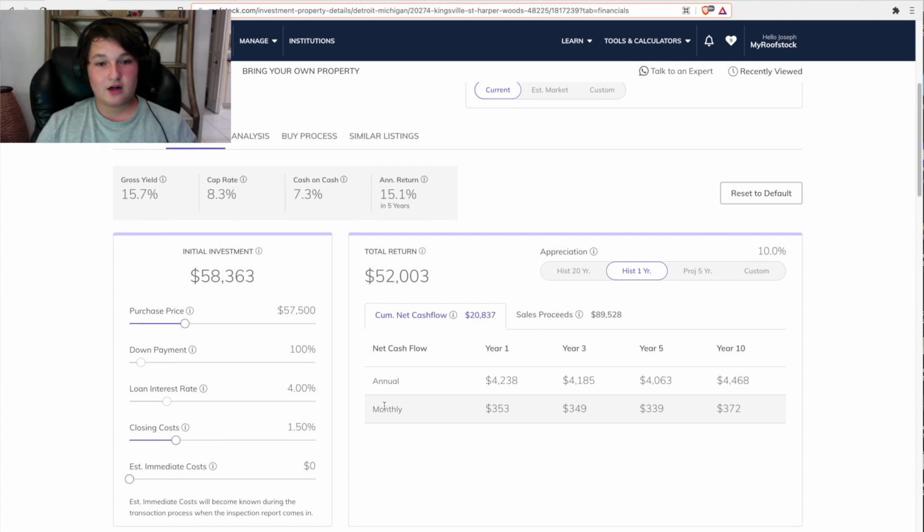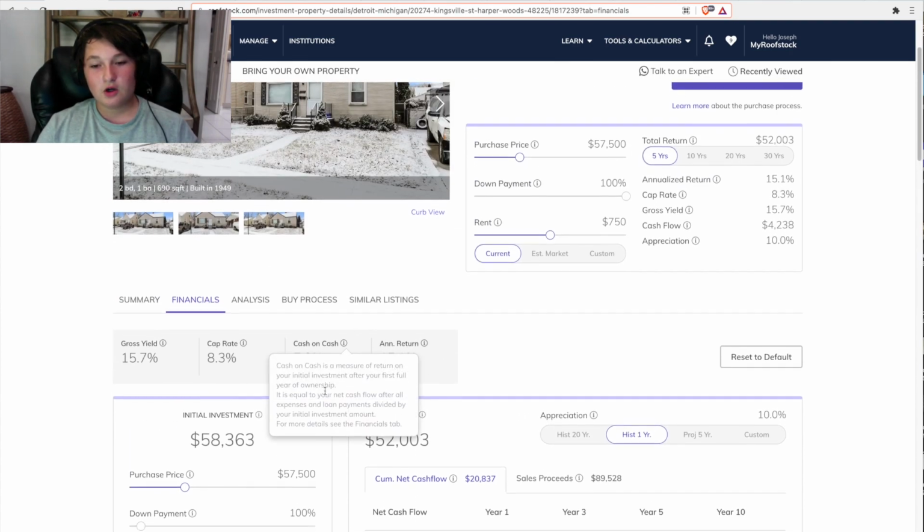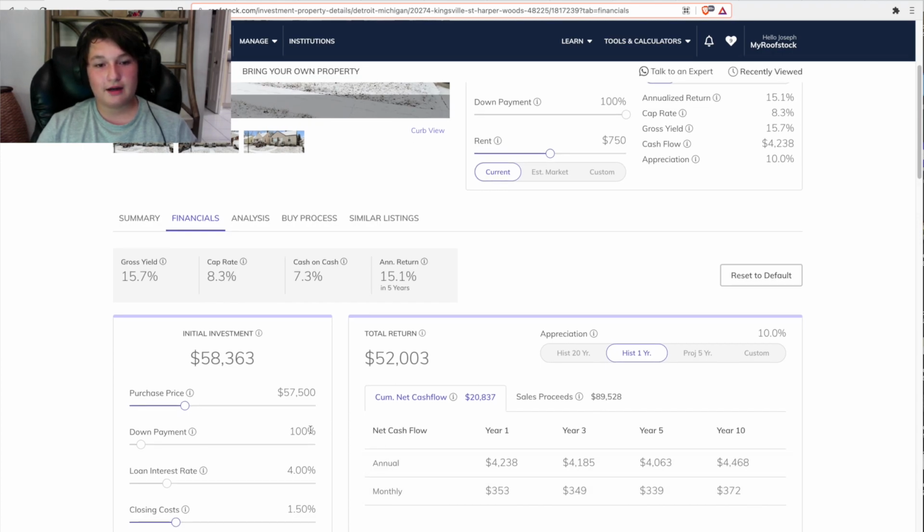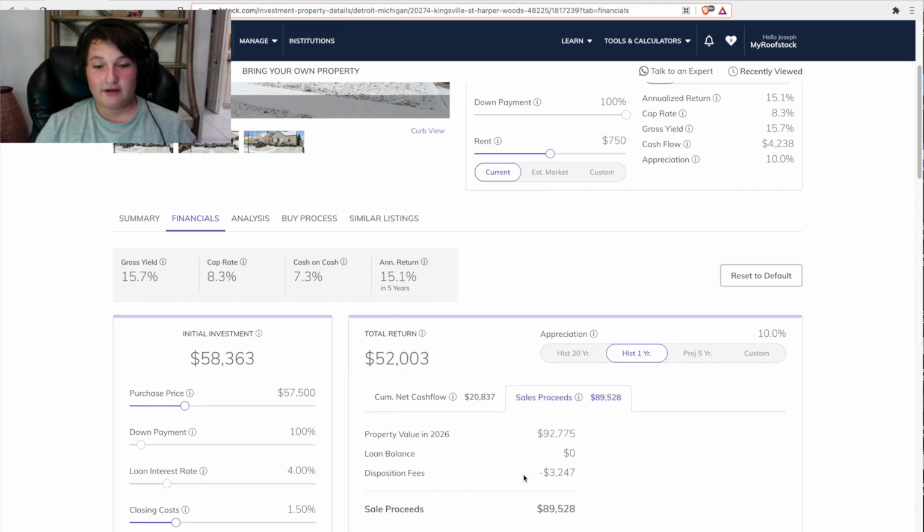So all of these are estimates. They don't truly know all these numbers. So they think that annually each year you'll have $4,000 worth of rent and the price is $35,3000. If it was $35,000, someone would have bought this immediately and they probably wouldn't be selling it. So yeah, it's only $353,000. So it's an annual return of 15.1% for 5 years. It's what they think, and with a high appreciation of 10%, they think that in 5 years the value of the house will almost double, and you will have made $89,000 if you sell. This is an estimate. This is what Roofstock says, so do not take it as my words.